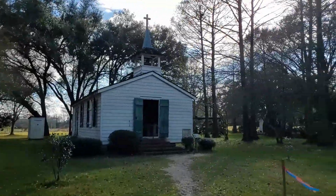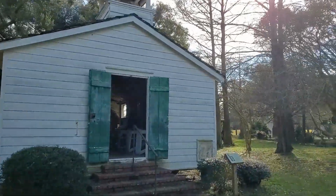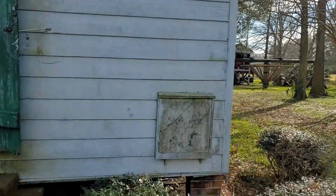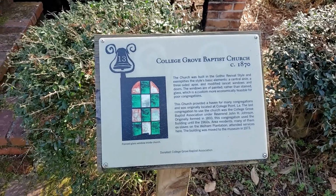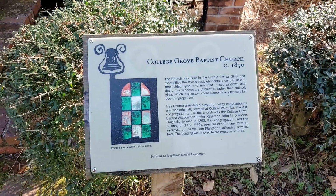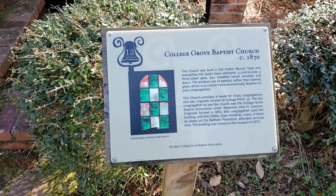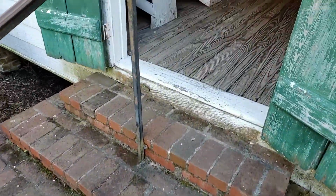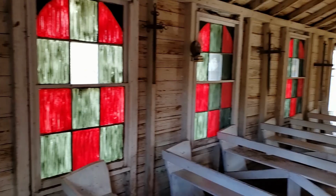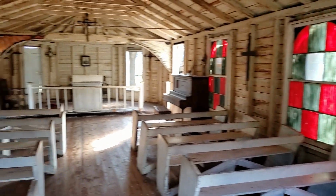Look at the church. Looks like this church has painted windows instead of stained glass windows, which is common practice for those who didn't have much of the budget to buy stained glass windows. It says College Grove Baptist Church, 1870. Huh, I was just saying that. Look, windows are painted rather than stained glass, which is a custom more economically feasible for poor congregations. I noticed that from when I was walking up. I could see the painted windows, and you can see they're obviously painted. But I think they're just as pretty. Very nice little chapel here, little church.